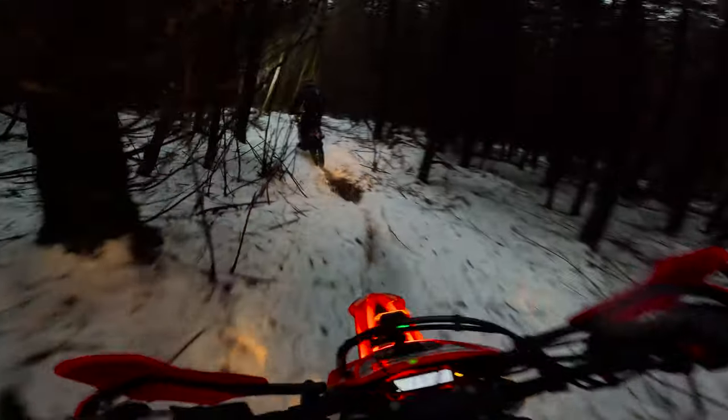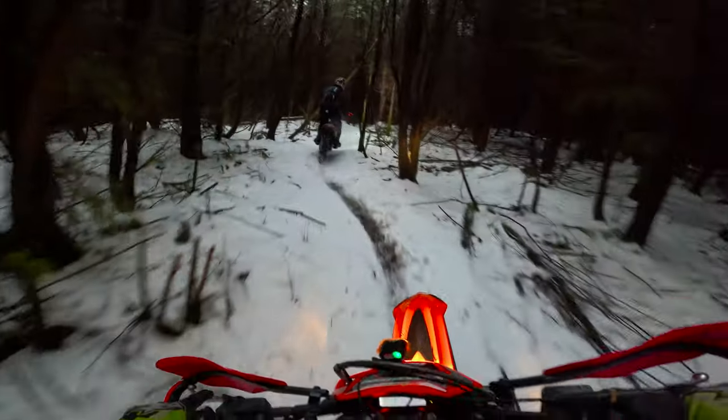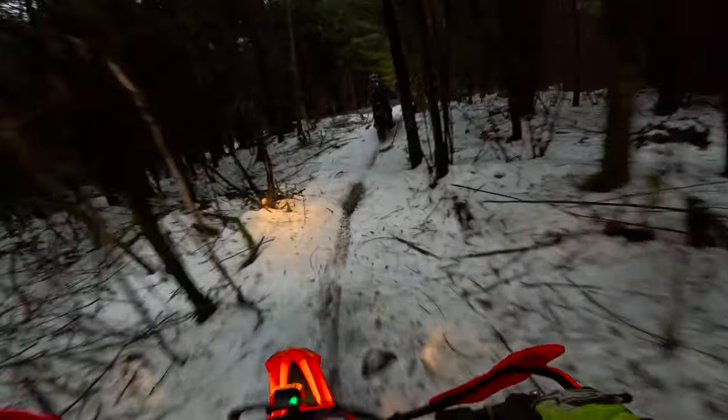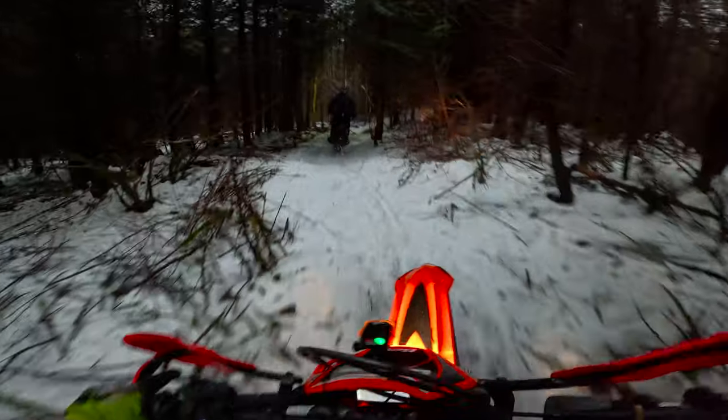It's also Luke's breaking trail, so he gets to break in that first little bit of snow. So he kind of makes the path, and my bike kind of gets pushed into it, so you gotta try and follow it.